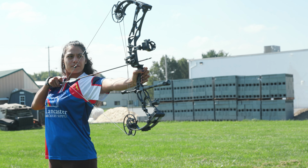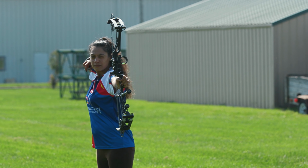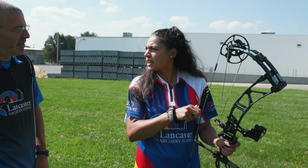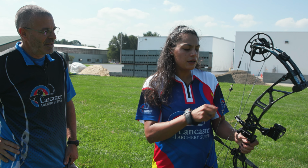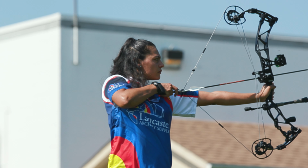So the weight of this bow, Jasmine, without anything on it, it's 4 pounds. How does it feel to you? Does it feel like it's a good weight? Yes, it feels real light. I would have guessed lighter than 4 pounds, actually, even with all of the accessories on it. I don't really feel like I'm holding much out there, if anything.